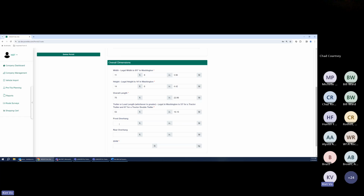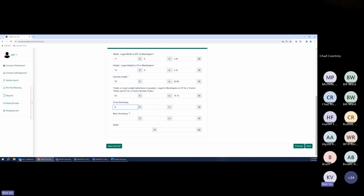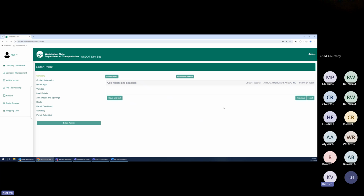And then our overhangs, we'll just type in 0 and 0 because this particular load we don't have any. And for our GVW, I'm going to type in 125,000 because I know that's the GVW that we need. And then we hit next.